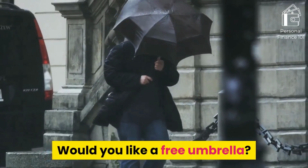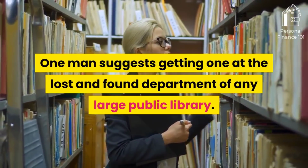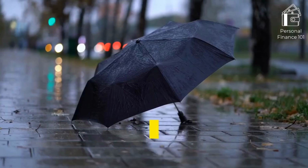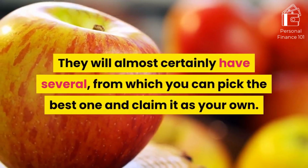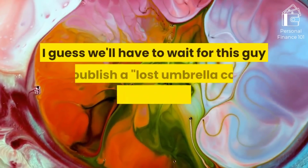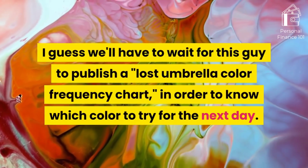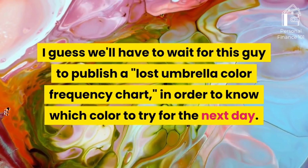Would you like a free umbrella? One man suggests getting one at the lost and found department of any large public library. You just tell them you lost a black umbrella. They will almost certainly have several, from which you can pick the best one and claim it as your own. What if they have no black umbrellas? I guess we'll have to wait for this guy to publish a lost umbrella color frequency chart, in order to know which color to try for the next day.